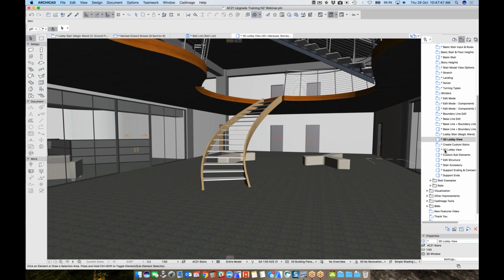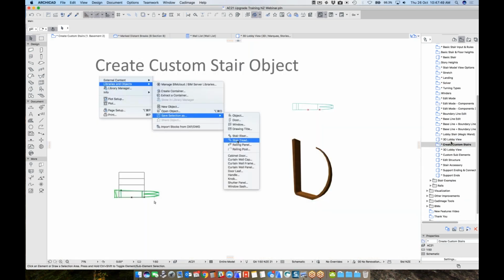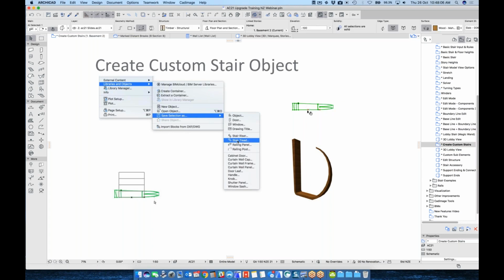But maybe I've got a custom tread. So I've got this little morph that I've created, but this could have been made out of walls, slabs, roofs, or other 3D elements. I've then selected them all. So this is my morph here. I've selected that and then gone through the menu structure: File, Libraries and Objects, Save Selection As, and choose Stair Tread.